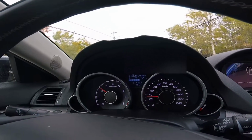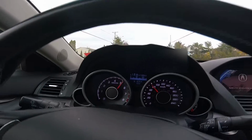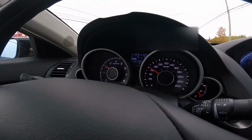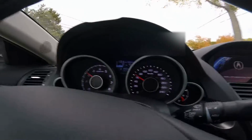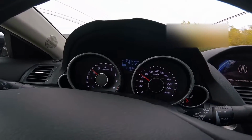$2,000 to the floor. First gear, it's pretty good, but second, third, fourth, you gotta rev it. It's gotta be at least 48 before it kicks.